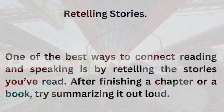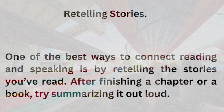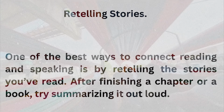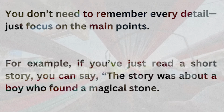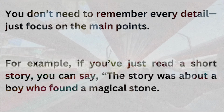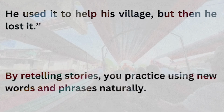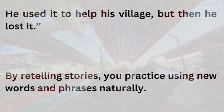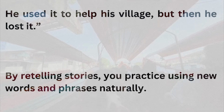Retelling stories. One of the best ways to connect reading and speaking is by retelling the stories you've read. After finishing a chapter or a book, try summarizing it out loud. You don't need to remember every detail, just focus on the main points. For example, if you've just read a short story, you can say, "The story was about a boy who found a magical stone. He used it to help his village, but then he lost it." By retelling stories, you practice using new words and phrases naturally.